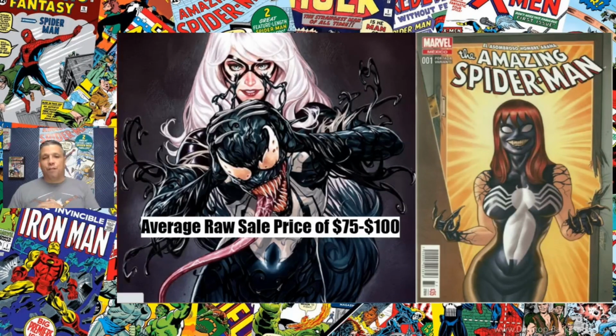This is the Virgin variant from it, and you could tell the difference because if you look on top where the Marvel logo is, it'll say Mexico, and it'll also tell you that it's a variant right next to the number where it goes 001. But these were all short printed. They weren't massive print runs on these books.